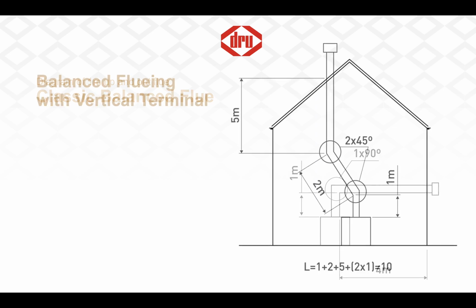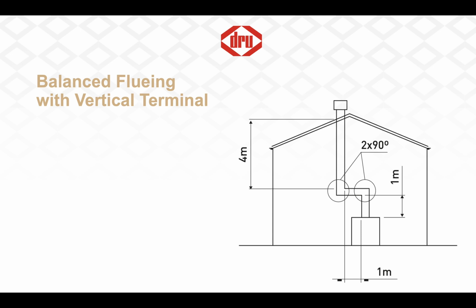Variations on using the wall terminal on longer flue runs, which may incorporate 90-degree and/or 45-degree bends, are permissible according to the manufacturer's instructions. Balance flue sizes will vary according to the appliance and the manufacturer, but a typical balance flue system has the outer pipe with a diameter of 150 mm and the inner pipe with a diameter of 100 mm. Here are other balance flue possibilities without a chimney.